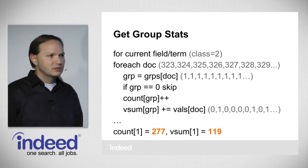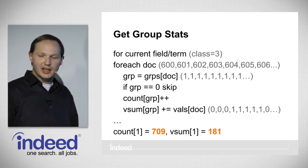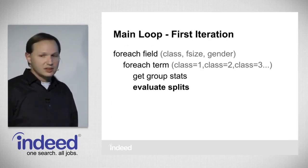For class 2, you can see the results of that here. Count 1 equals 277, vsum 1 equals 119. In class 3, you can see the results of that here at the bottom. Class 3, 709 and 181.